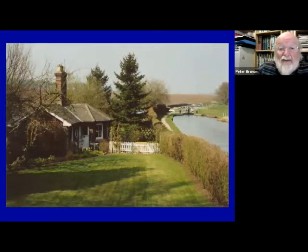Then we get Tyrley locks, five locks, and a rather nice cottage. I was looking at it yesterday, and it's looking rather run down at the moment. It sold for £175,000 in 2002, which was rather a lot more than I paid for my house on the estate you saw earlier. I think they overpaid for this and never really made much use of it.